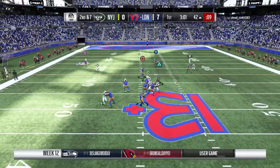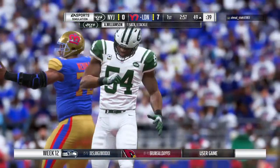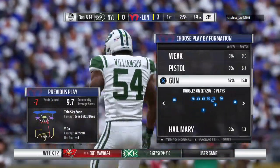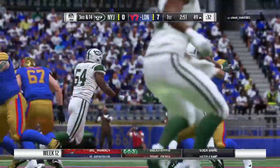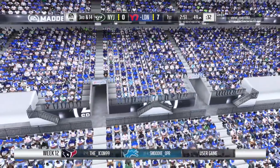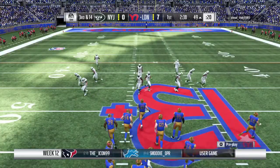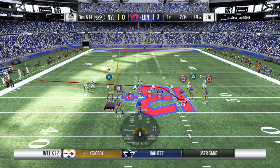On second down, here's Ryan. He'll be taken down. The Jets get in there for the sack. Avery Williamson coming on the blitz. He gets him for a loss of 7. And with a 3rd and 14, we have 6 defensive backs out there now defensively.